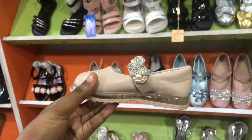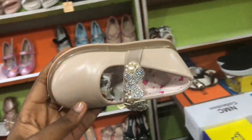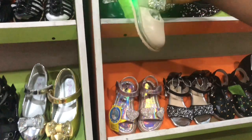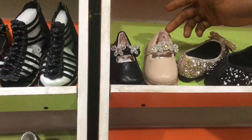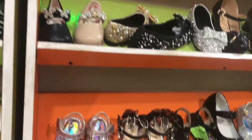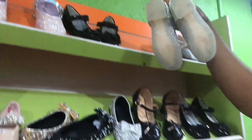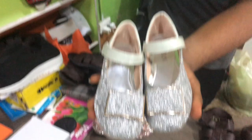How do you sell this one? That one is for 3,000 naira. Yes, and you have other colors, right? Yes. Black, beige, pink, and white. Okay. These are some other stocks. This one goes for 6,500.